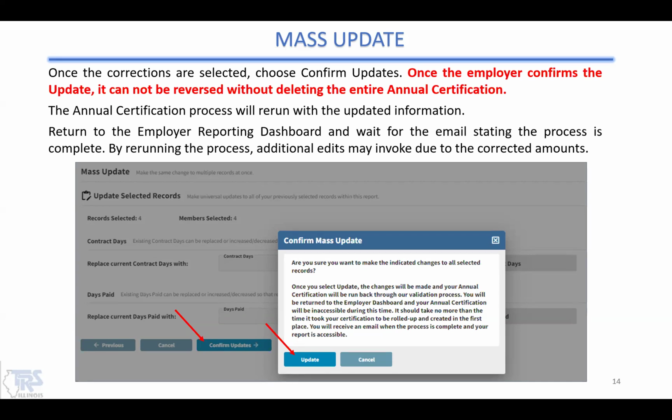And you might want to start with the mass update because if you do need to delete it, you will lose any corrections that you did work on already. Now, once you do the update, it is going to rerun all of that information. So you will need to return to the employer reporting dashboard and wait for that email again, letting you know that that process is complete. Because by rerunning that, you might get rid of a ton of errors, or you might also get additional errors. So that's why it has to rerun that process.